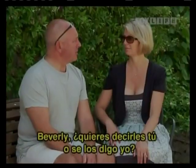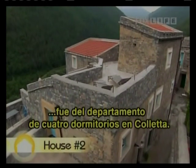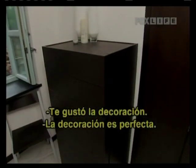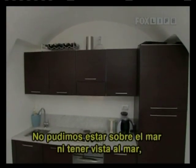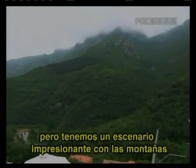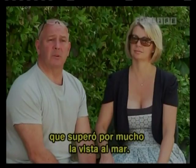Beverly, do you want to tell them or shall I? No, you tell them. The one we chose was the 4-bedroom apartment in Caleta. You did particularly like the decor. The decor's absolutely perfect. So we think we could move straight into there without doing anything to it. We didn't get to be near the sea or have the sea views, but what we got was stunning scenery with the mountains, which far outweighed, we think, the sea view.